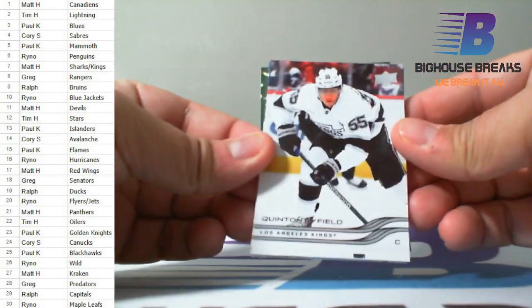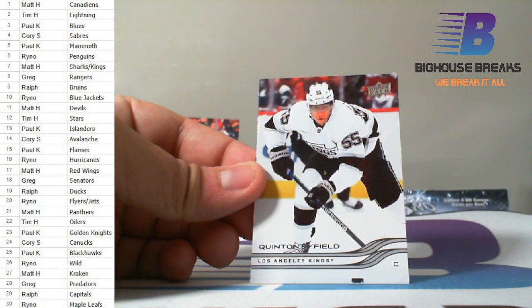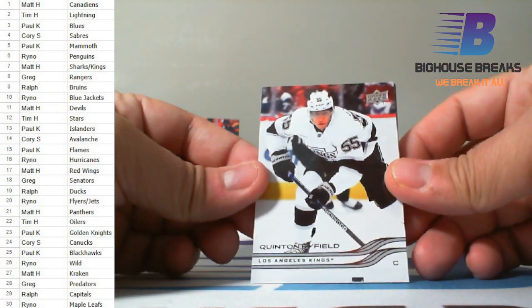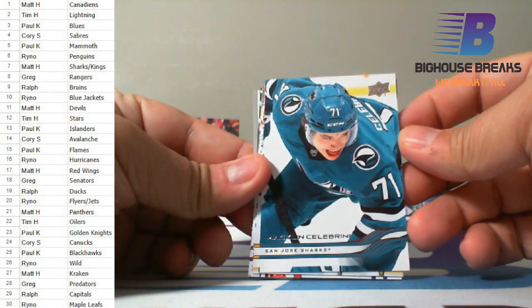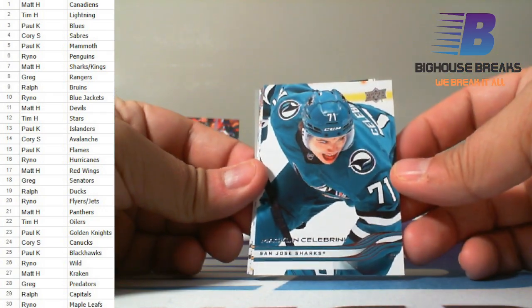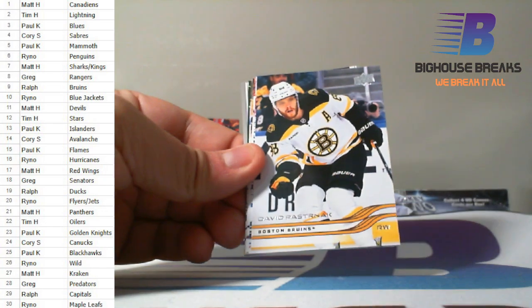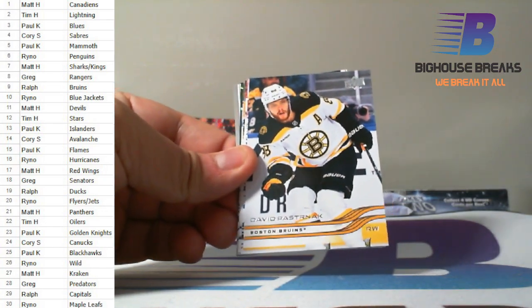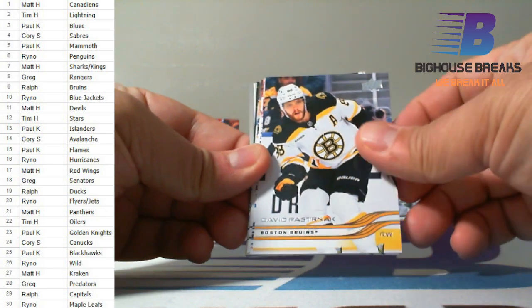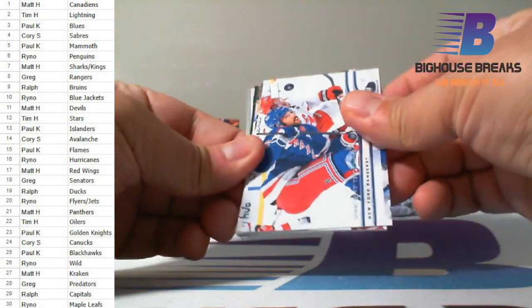Alright. I like this design a lot better than last year's, what we're about to open. Because for these old eyes, it's a lot easier to read. There's Quentin Byfield. Look at that. First of many. There's a Celebrini. That is Matt. Yeah, man, you know what? Just because he is absolutely on fire, we're going to penny sleeve the second year Sully. Pasta.